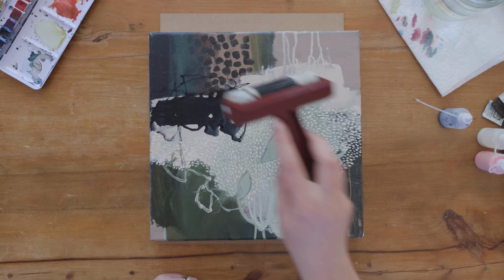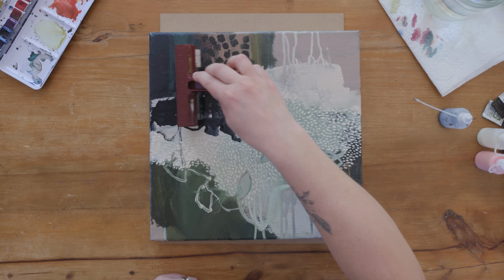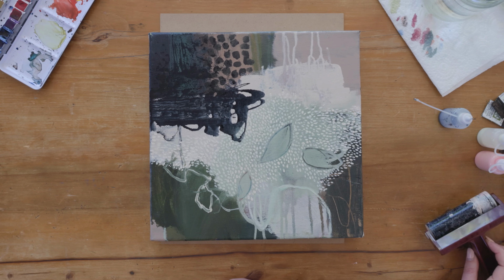There's actually quite a lot of ink came out, so you can see it's blocked in an area, but that's okay too, because you can just keep on experimenting to get different kind of effects.